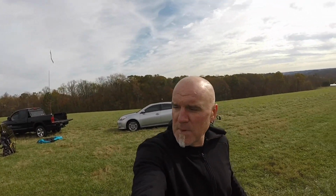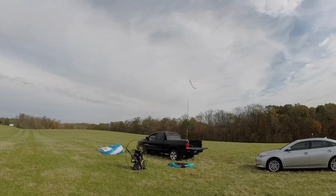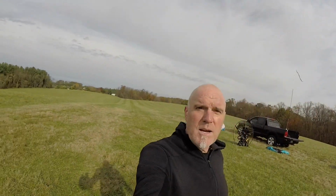If it smooths out a little bit, I might give it another shot. I mean, overcast is coming in, so that'll help smooth it out. The wind direction is still about the same as it was when I took off. So anyway, I'm gonna wrap this up.